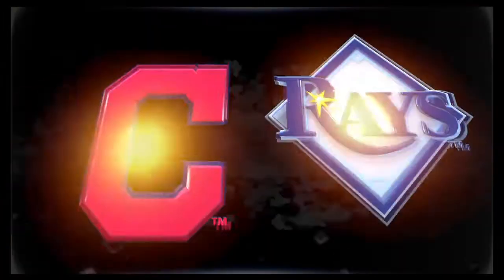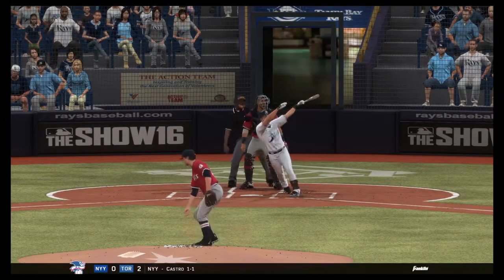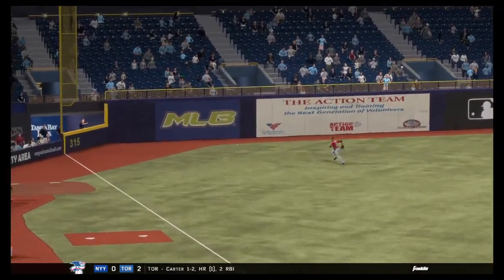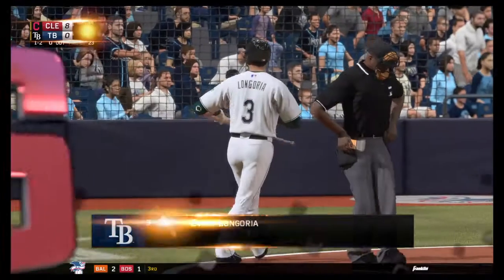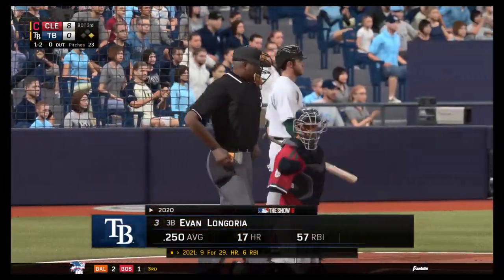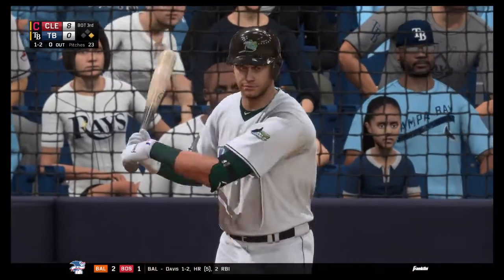Batting 8. Well, this ball's hit pretty well, but this is a nice play out there to play the carom off the wall and then get the ball in quickly, and that's going to hold his man to just a single. That's a nice play. Evan Longoria will stand in, and you see the average there, up over 300 to start the new season.